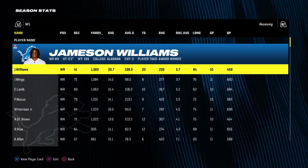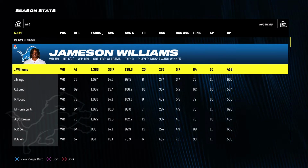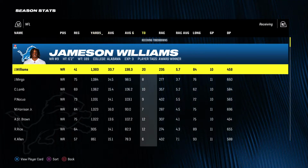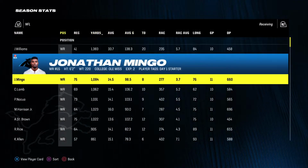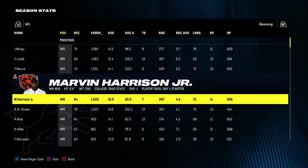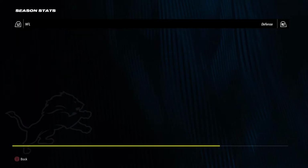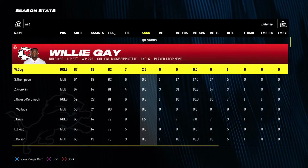Yeah, Jameis, I guess after a big game like that, you expected him to lead the league up there for receiving yardage and touchdowns. He's got 20 Mingo up there. Wow. Let's see. St. Brown, yeah, there he is. 75,000, 12. Anzalone's got to have like 20 damn sacks down here, too.